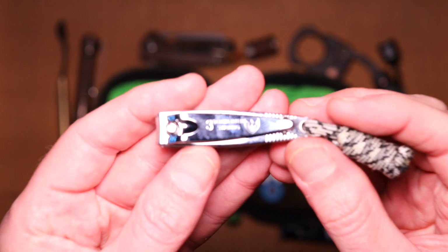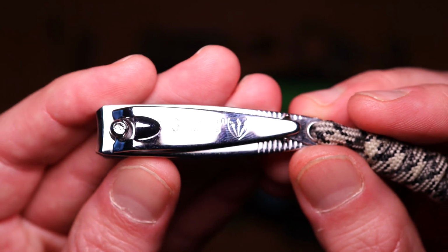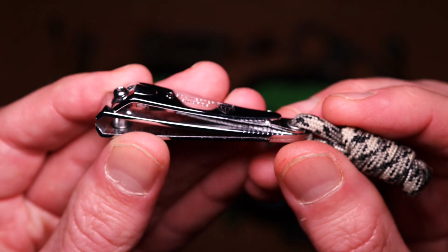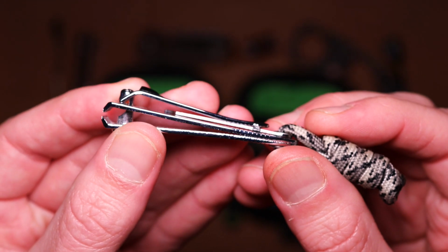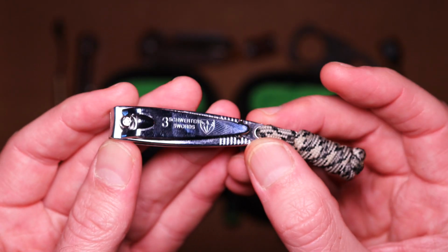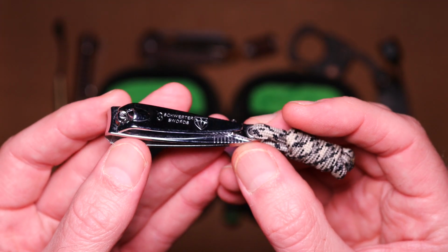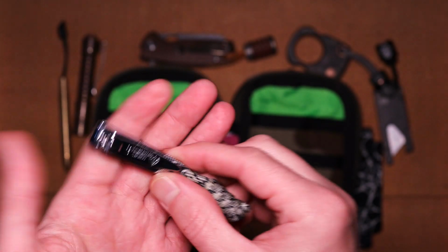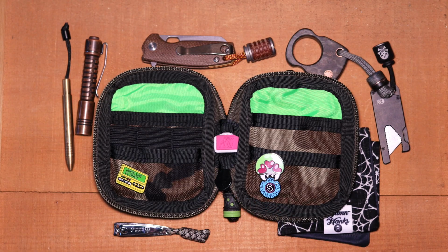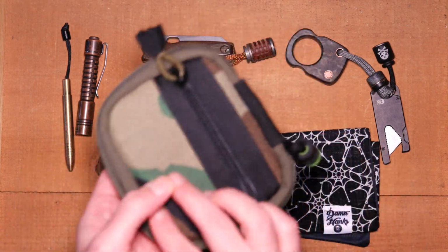And last but not least, the 3 Swords nail clippers that I carry with me everywhere. Because you know what? I have a real problem with biting my nails. And the secret to solving a problem that you have is to have a solution with you all of the time. If I get a hangnail, if I get a crack in my nail, something that I'm thinking about nibbling, just whip these guys out, take care of the problem, and not worry about having bad habits in that regard. So that's everything on the inside of the pouch.